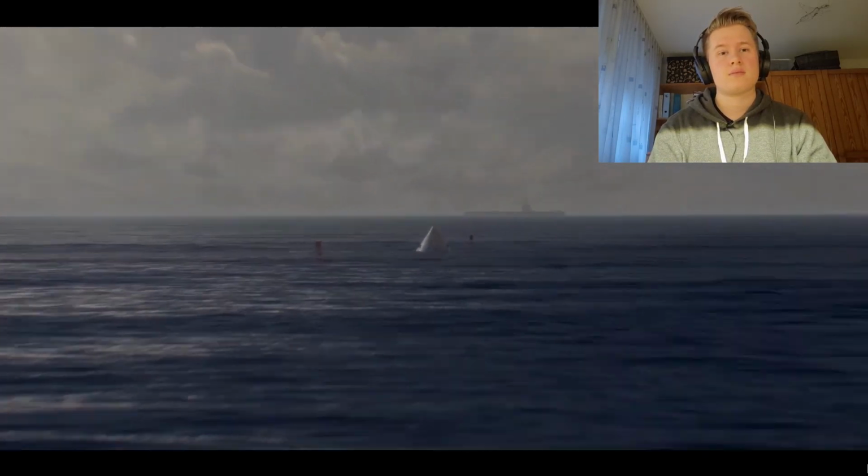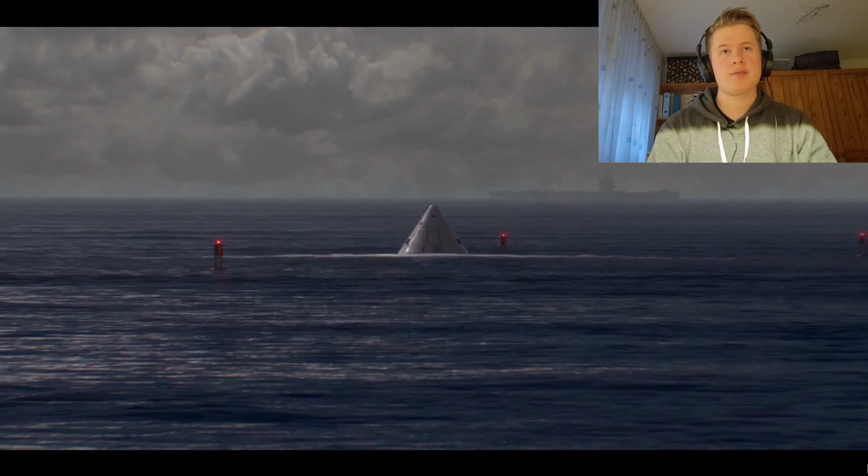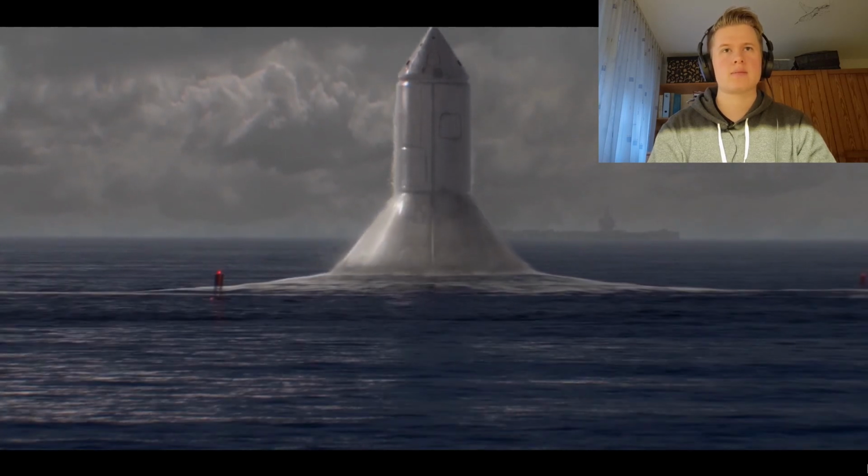4, 3, 2, 1. Now we have ignition underwater, and it's rising up into the air out of the water.